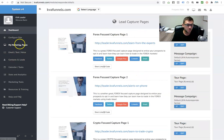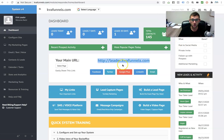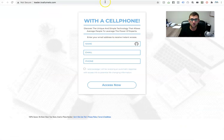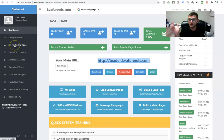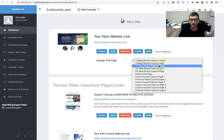One thing I will mention is if you go to your dashboard, you have this main URL. In other words, it's just this short URL. So if you printed business cards with this link right here, you can actually tell the system what link or what funnel you want to have show up if people put this URL in. So if we click here, see how this one shows up, this page? Well, say we release a new page like next week and you love it, right? What you can do is you can click select page and you can change what page you want to have show up with your main website link.